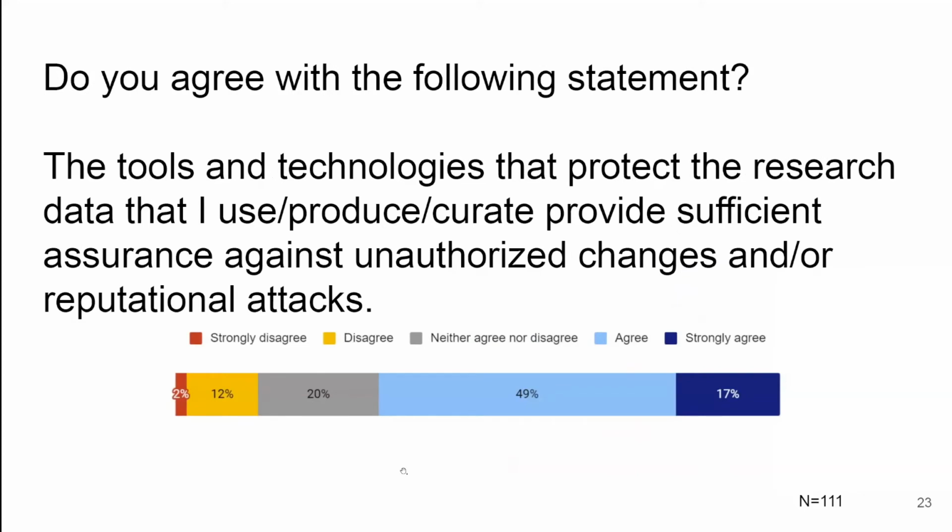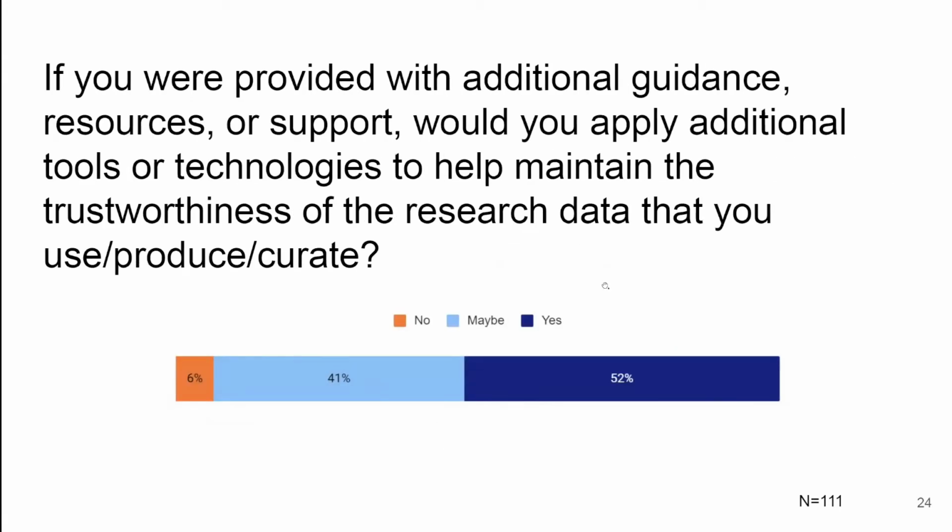So we asked another Likert scale question about whether the tools and technologies that are protecting your research data are sufficient to provide assurance against unauthorized changes and reputational attacks. Again, we're getting a majority agreeing and strongly agreeing with that, although less strongly agreeing than we saw in some of our other questions. So it's good news, but potentially some room for improvement here also about the tools that we use to protect our data. Next we asked, if you were provided with additional guidance, resources, or support, would you apply it? In part, this is asking the community, is it worthwhile for the working group to develop guidance?